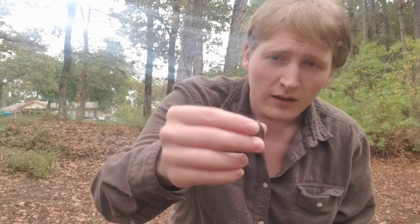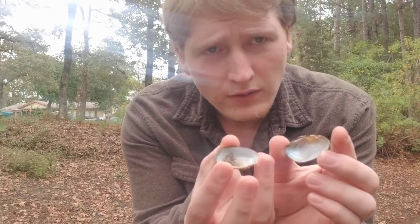Something also interesting that you may not know about water bodies like these is that they hold interesting organisms that you may not expect to find in a local pond or cattle pen, such as these. This is the shells of freshwater mussels.